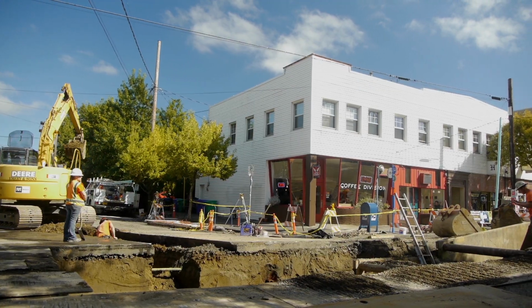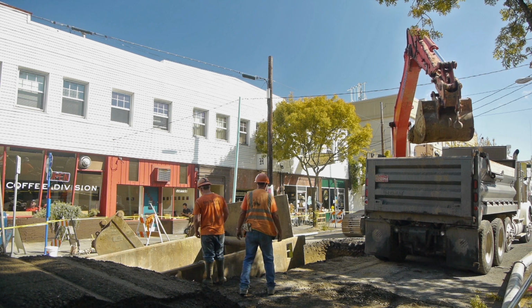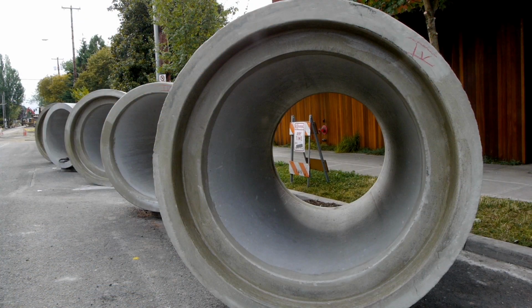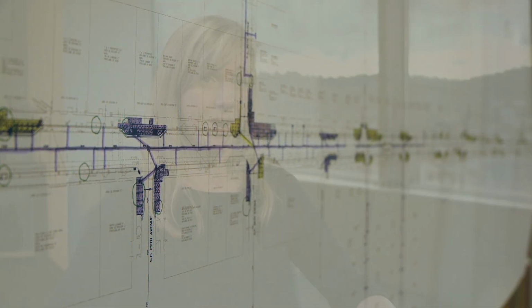We essentially ended up with only 2 pieces of work that basically required full closure on Division. There were a number of challenges that were presented during the design engineering phase. It's a constrained right-of-way, utility conflicts. We had our vision of what we wanted on the street. KPFF was great at helping us solve problems.